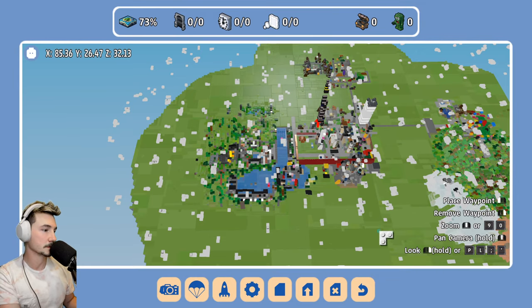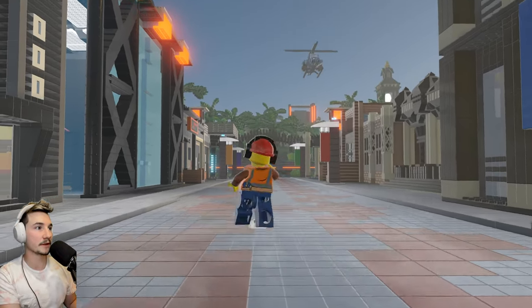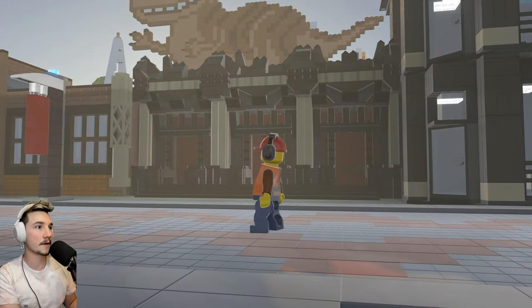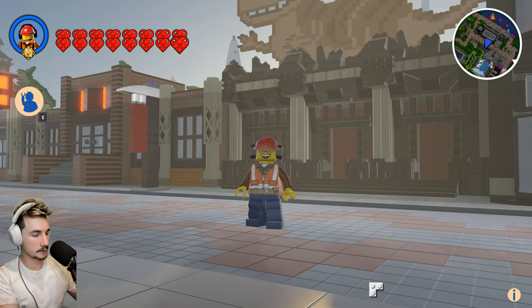Oops. Max is getting a little overzealous here. So we also have a helicopter in the sky, you guys. Look at that. That keeps Jurassic World nice and safe. I feel like we're going to have to spin the sky again soon. Let's go ahead and do that. HUD interface on. Spin the sky, Max.